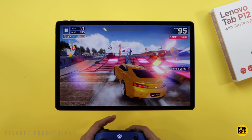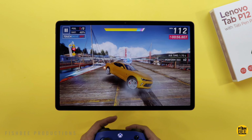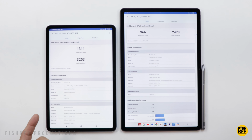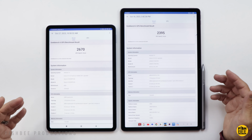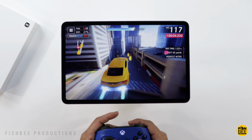The Tab P12 comes with a MediaTek Dimensity 7050 processor versus Snapdragon 870 in the Xiaomi Pad 6. So they're going to be somewhat close. The Xiaomi Pad is a little better on single and multi-core scores and just a tad better on GPU scores. Both are going to be fine for doing some multitasking, and they feel pretty quick just moving around the software.